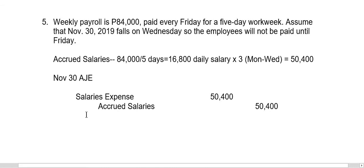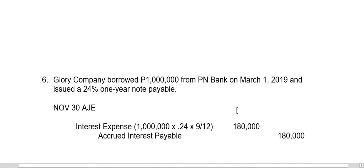Therefore, to provide for the adjusting journal entry on November 30, that's debit ka ng salaries expense for 50,400, credit ka ng accrued salaries for 50,400. Ayan. Now, let's proceed with number 6.